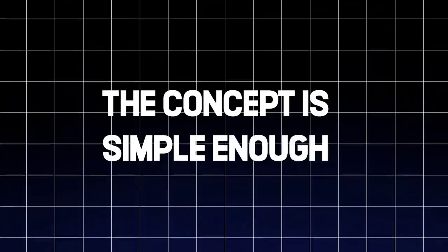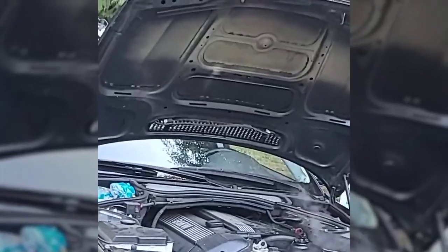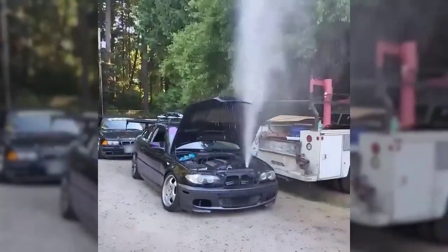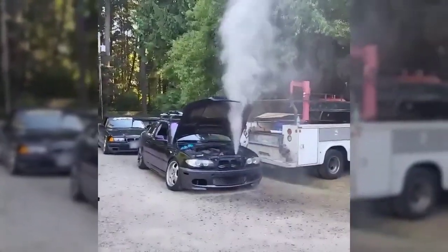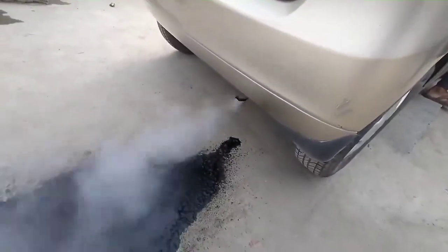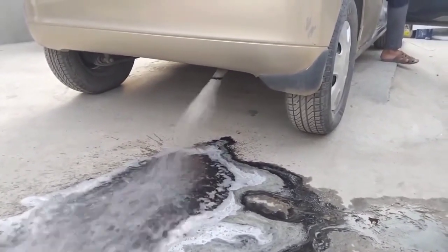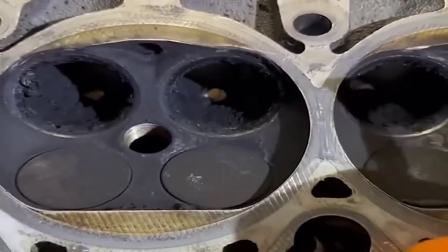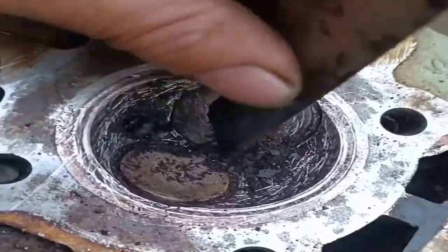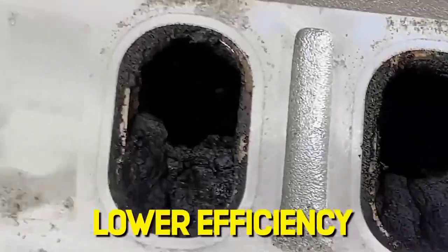The concept is simple enough. With the engine fully warmed up and idling steadily, a fine mist of water is introduced into the intake. As that mist enters the hot combustion chambers, it instantly flashes into steam. The sudden expansion of that steam scours the interior, blasting away carbon deposits that cling stubbornly to piston crowns, intake valves, and combustion surfaces. Those deposits, formed over years of incomplete combustion, are like cholesterol in the arteries of your engine. They restrict airflow, lower efficiency, and make everything sluggish.